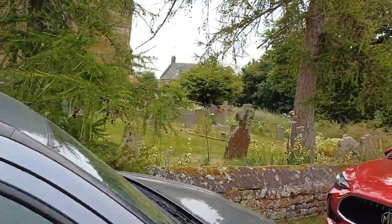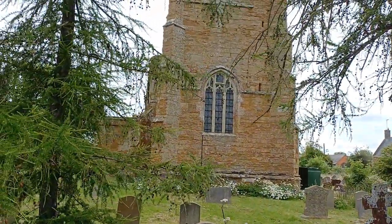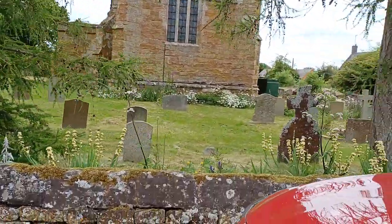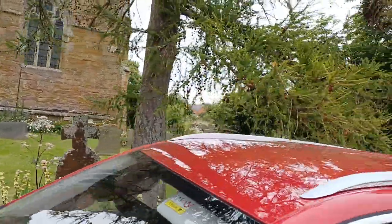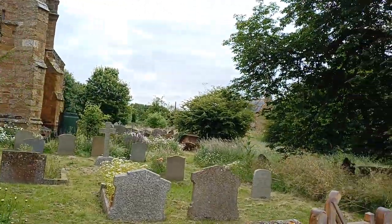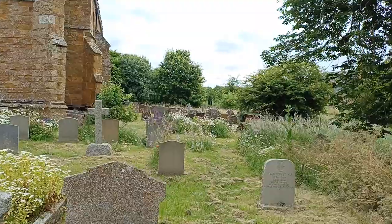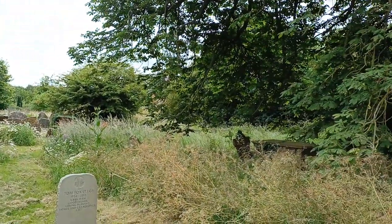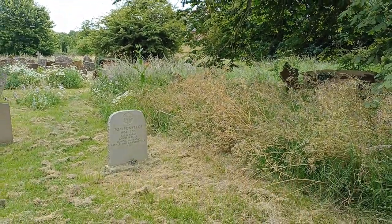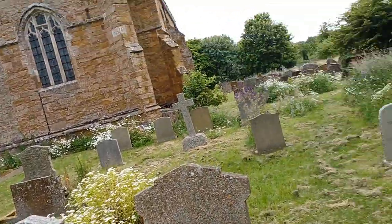So Oxhill is close to Tysoe, also close to Compton Wynyates, which is an interesting place I've not been to yet. But let's have a little walk through the churchyard. Go through the gate the right way.